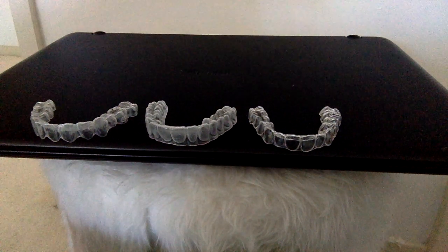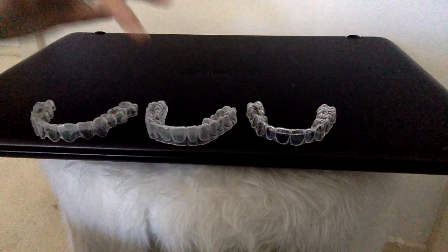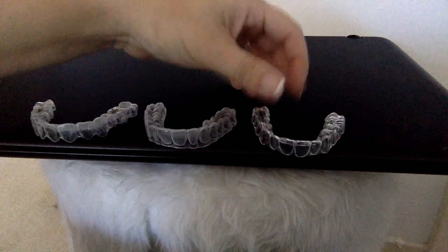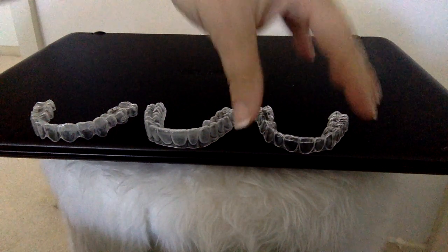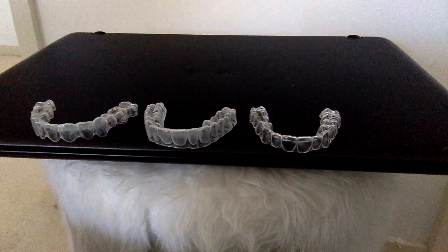This one is extremely transparent, and I'm not really sure of the maker. This, like I said, is Zendura. This is SmartTrack. There's a few other brands out there. So it may be an Essix type. I'm not sure. But it's really beautiful. I'm not sure how long it stays stain resistant. It's definitely, I think, very flexible. I'm not sure how well this would move teeth.